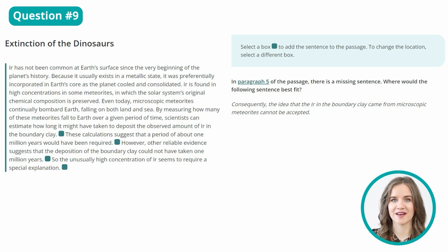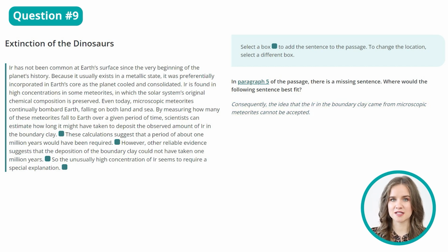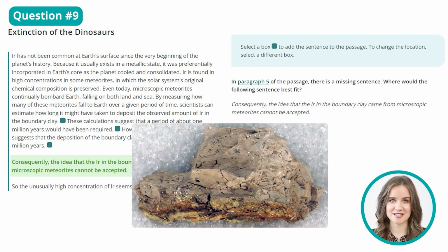Because of other reliable evidence, we learned that the deposition of the boundary clay could not have taken 1 million years, which is why, or consequently, the idea that the iridium in the boundary clay came from microscopic meteorites cannot be accepted. It fits logically in this place, also because the next sentence concludes that because this idea cannot be accepted, the unusually high concentration of iridium seems to require a special explanation. So C is correct. For those wondering, boundary clay looks like this.